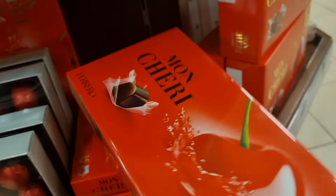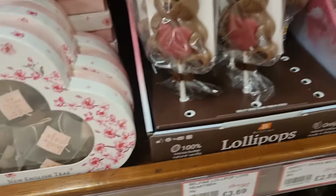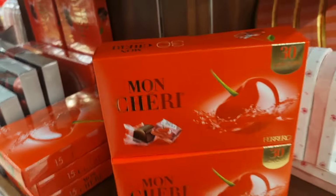Cherry. Oh, yum. I quite fancy one of them. They are cute too, the little teddy ones. And look at these beautiful little heart boxes. I hope you're seeing the prices. My glasses are fogged because I've gone from cold to warm.